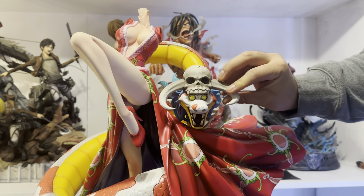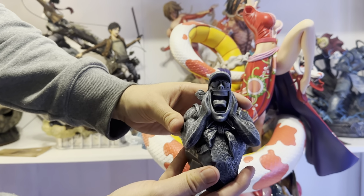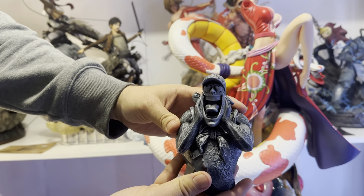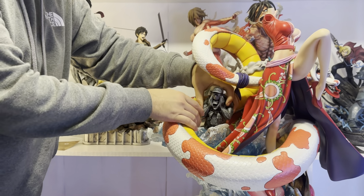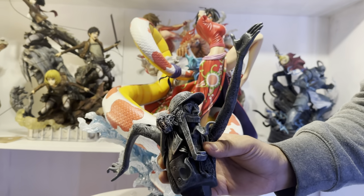Just nothing much for him. And then I love this little tongue right there, it just clicks right in. So next is going to be the stone for the Marines. That one is going to fit right there. I think they're pretty cool. I think they're a little bit smaller, but it doesn't take away from the statue itself.